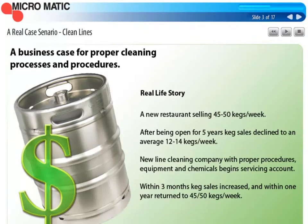Well, I went in and gave the manager a demonstration on line cleaning, and while I was using a line cleaning pump to circulate chemicals through the lines, the buildup from the lines clogged the suction side of the pump 7 times. Well, after that demonstration, my business took over the line cleaning for the restaurant, and within 3 months, the retailer started to notice an increase in the sales of draft beer, and within a year, he'd gotten back to selling 45 to 50 kegs a week. Now, this is a great example of how much line cleaning can affect the sales side of the equation.